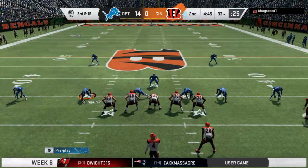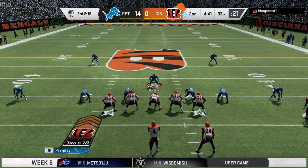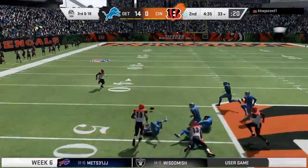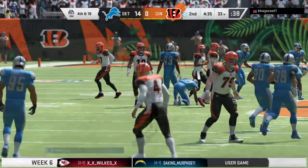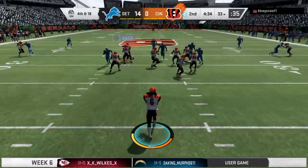Now the Bengals on third down, 0 for 3 to this point. They could use a conversion. This will be a tough 3rd and 18. Prescott now. And that is incomplete. They went with the dime look that time on defense, just flooded the field with defensive backs, blanketed everyone, took away all the passing angles, thus the incompletion.